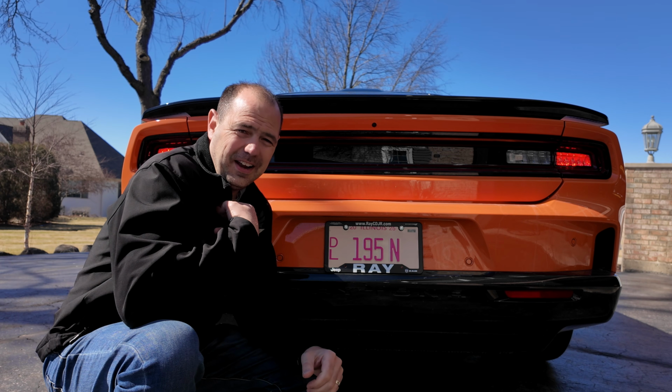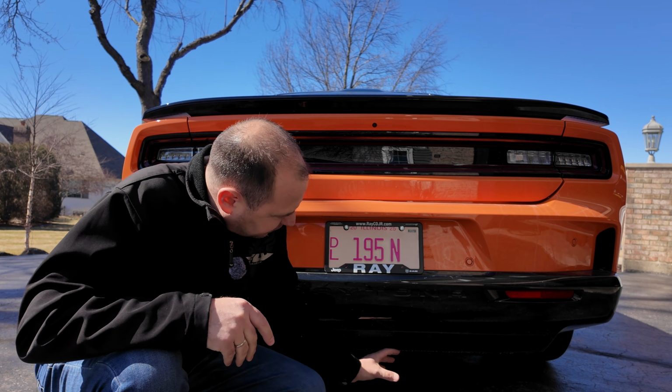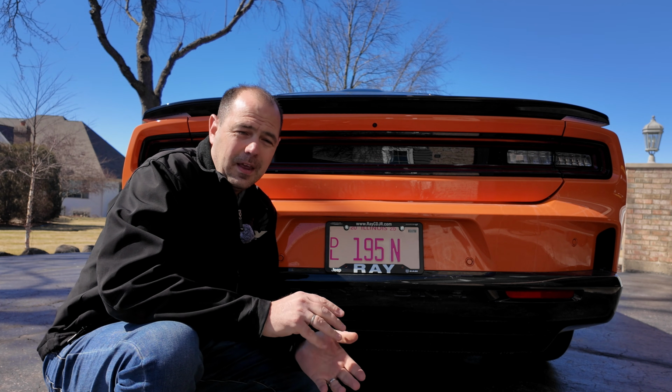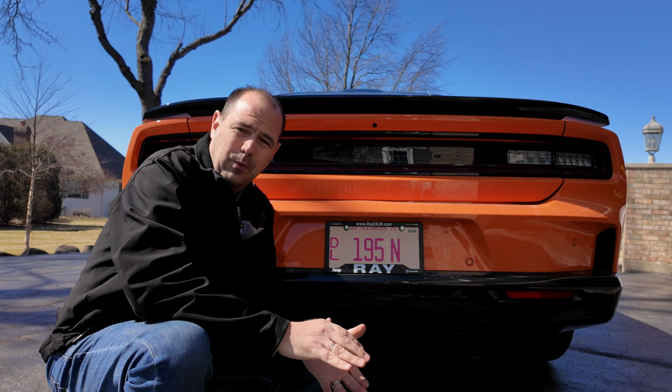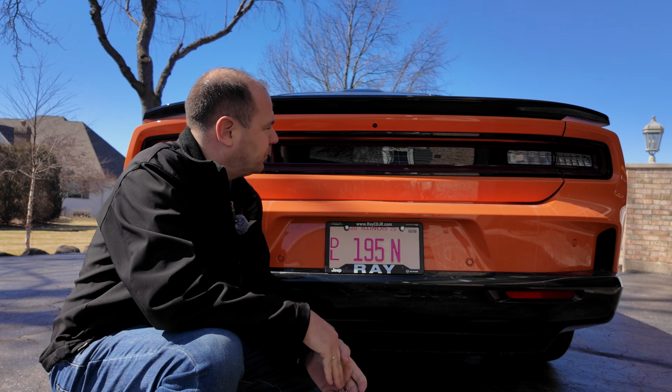You can actually feel it in your chest. There's like these chambers that run through. At the end of the day, it's basically a glorified speaker system. Now, when it's in standard mode, you can't rev it or anything. It just idles like this. Go ahead and put it in sport mode.